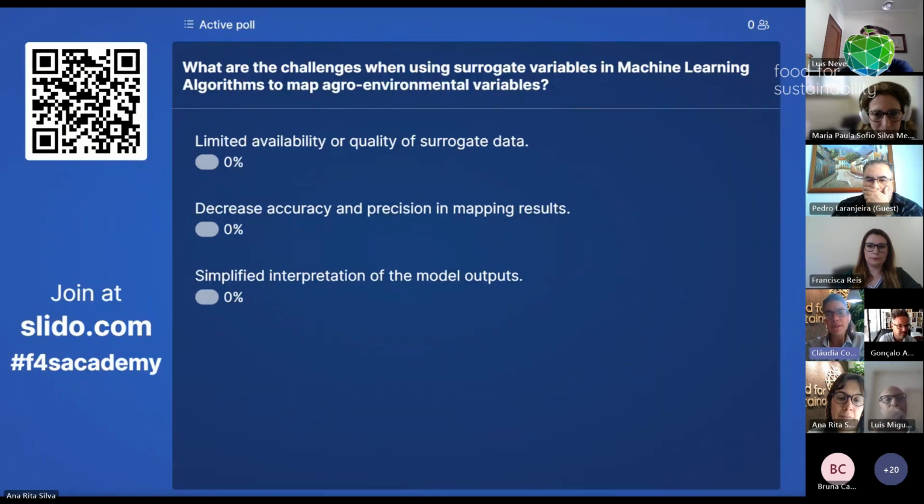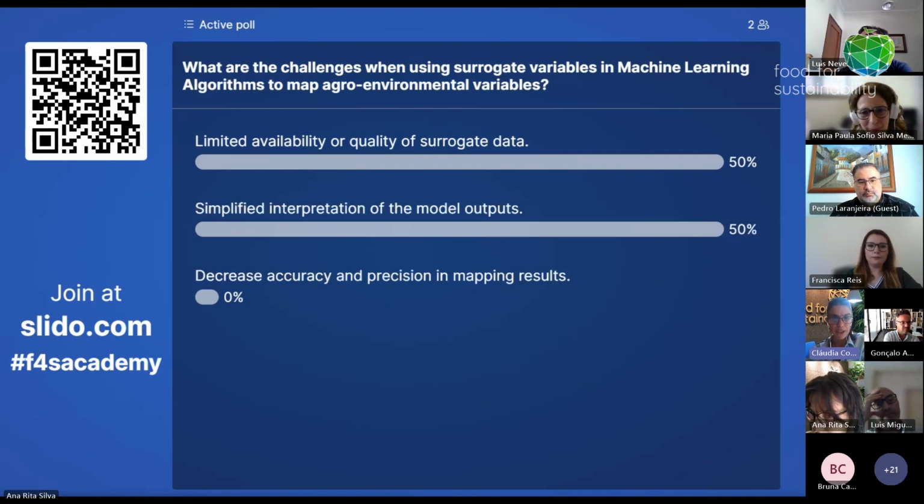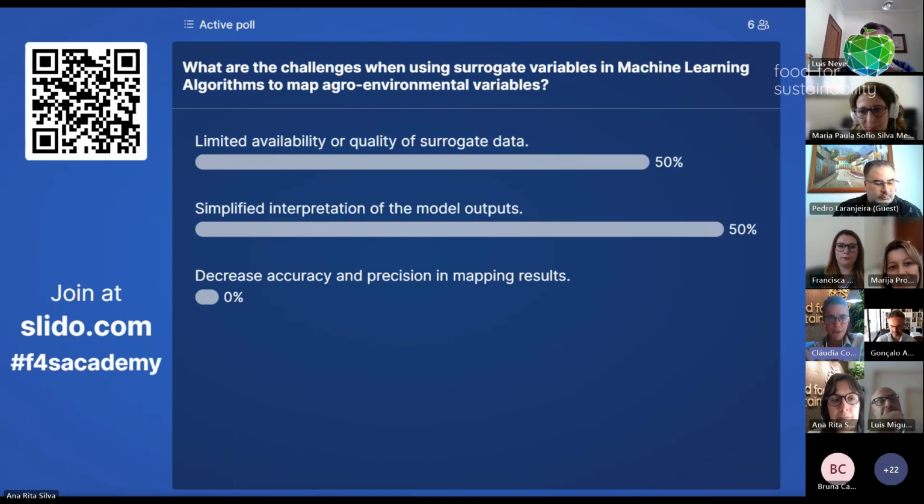And it talks about surrogate variables and what are the challenges of using surrogate variables in machine learning algorithms to map agro-environmental variables. So I will give you a hand here just to put it very plainly. A surrogate variable is one that can be measured, or at least easily measured, in place of another variable that cannot be measured or is very difficult to measure. In social sciences, we use this quite often. Concepts like happiness are difficult to measure, so we use surrogate variables or proxy variables.